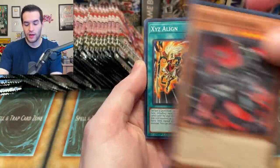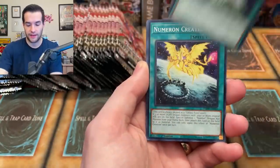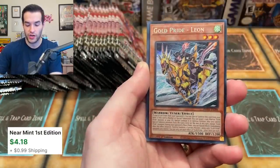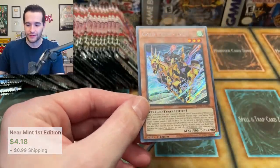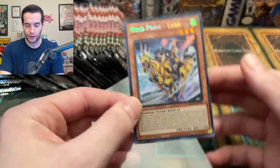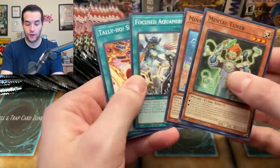We have a Bestial Baldrake. This card looks kind of insane. Yeah, it kind of looks insane. XC's line. We got land flipping. We got Numeron creation. Gold Pride Leon. So we got the Gold Pride boxes. All right, maybe this is the one I was thinking of. I think this is the big one for the Gold Pride set. Yeah, they currently have this at $16.99, which I doubt is going to hold up, but we'll have to see.